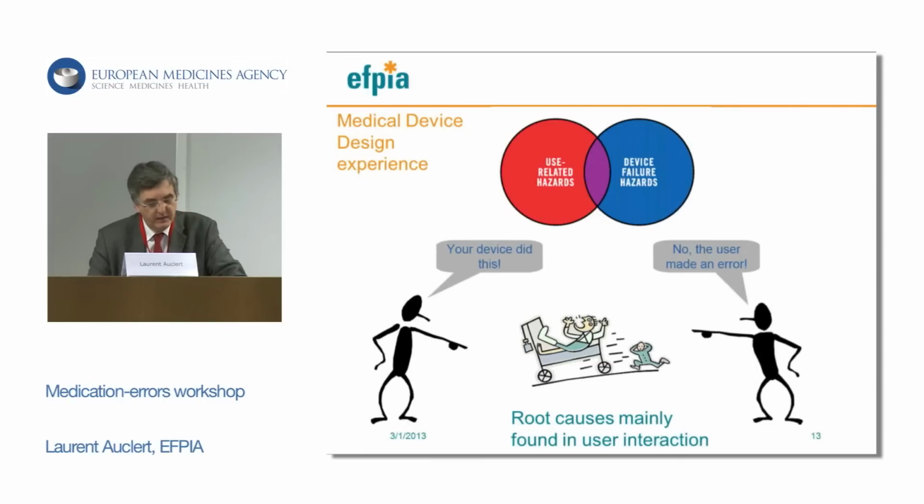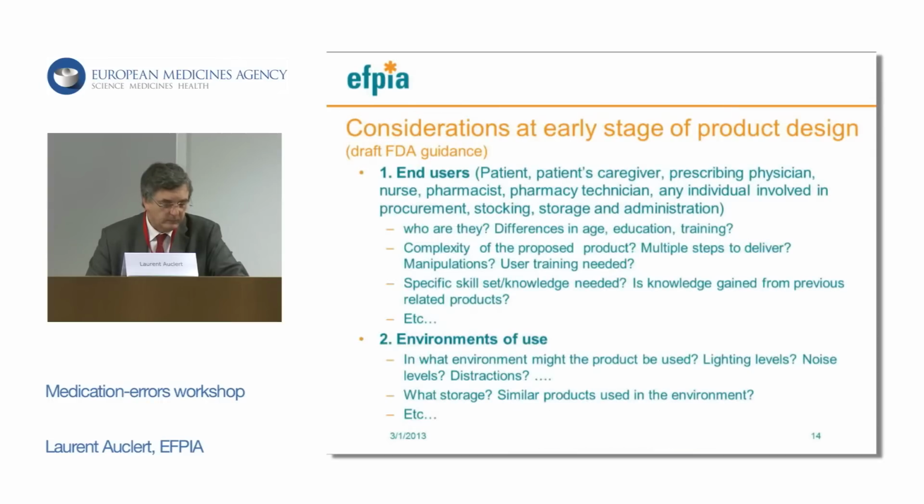So the medical device experience here is a cartoon to show that there are 2 types of hazards in the use of medical device, those which are failure of the device itself and those which are error in the use. But actually, the root cause analysis shows that it is mainly the interaction between the device design and the use that is causing the error. So the guidance provides what needs to be considered at the early stage of the product design. And there are 3 main things to be considered.